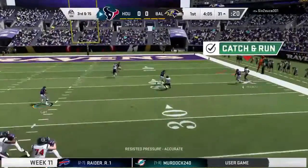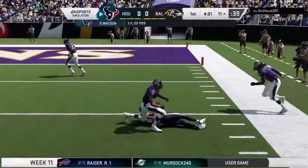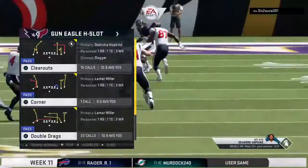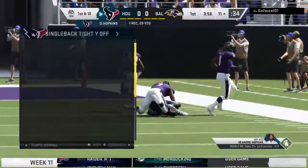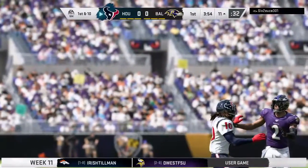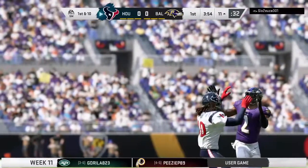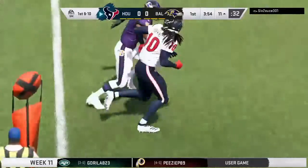Third and long, it's Watson. And he's got the completion to Hopkins. It's a gain of 20 and picking up the first. Press coverage on the outside, and for defenders, that's the ultimate risk-reward. If you take the risk, can you reward yourself by keeping them on the line of scrimmage? But no, not on that one. Got the step on him. Now it's just a matter of laying the ball out there for him to go get it.